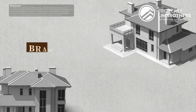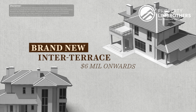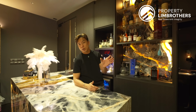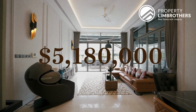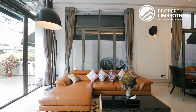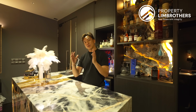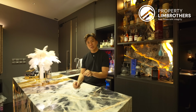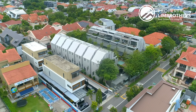And then if you look at the brand new inter-terraces, they're all in the range of $6 million or onwards. That really depends on your own preference. Do you want a brand new inter-terrace? Or when you look at this strata house, 5.18, very comfortable quantum, because in future, if you want to sell at $6 million or more, I think the quantum is very palatable. And most importantly, in terms of address, this is the strongest pivot over here, because you're owning something in the Mountbatten-Wilkinson-Meyer area. I think it's very unique.